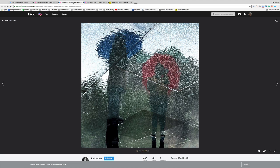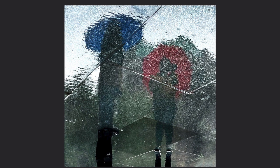Next, we have a picture by Shel Serkin. We have no XF data for this one. Here he is taking a picture of a reflection, the reflection of a wet sidewalk and two human figures, each of which is holding an umbrella, one red, one blue. It's a real wonderful abstract image in which he takes advantage of the reflection, the sort of texture that's created by the sidewalk because it's wet.